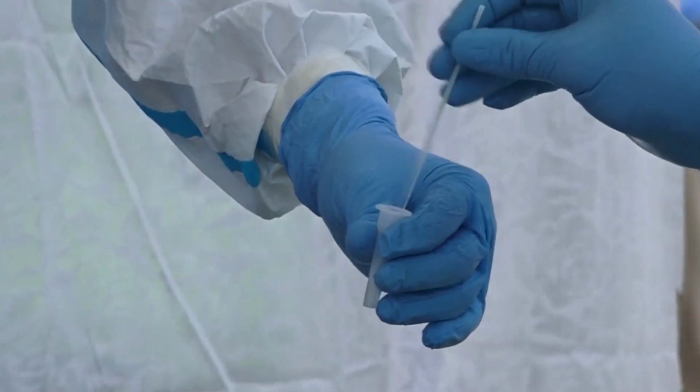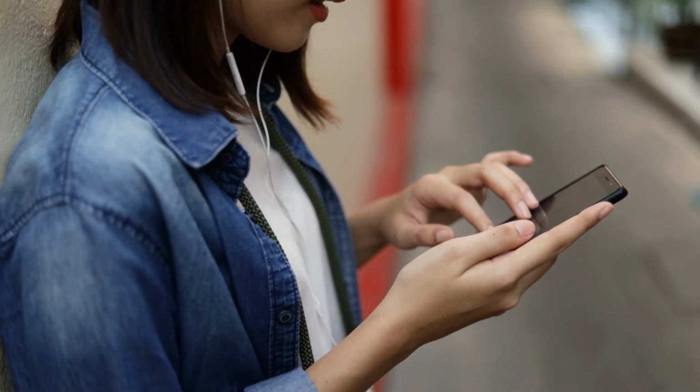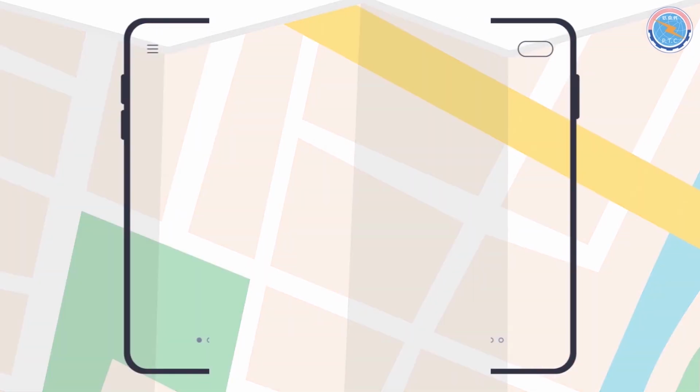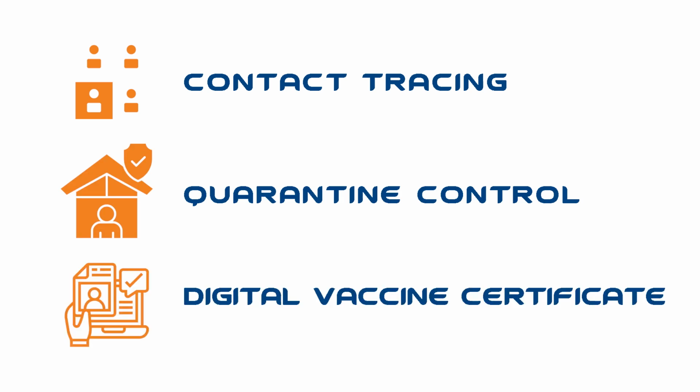To effectively prevent the spread of the virus, the Ministry of Posts and Telecommunications introduced the QR code technology system called StopCovid. The system is simple, but the most effective tool to fight against COVID-19 that combines three main functions: contact tracing, quarantine control, and digital vaccination certificate.